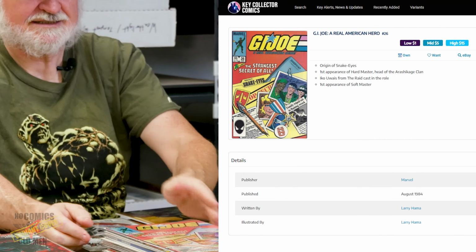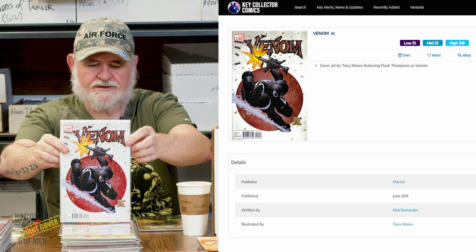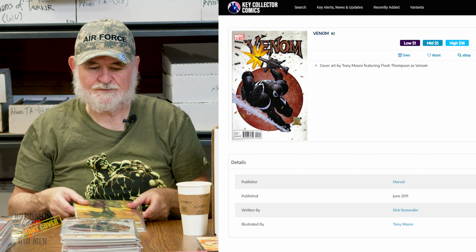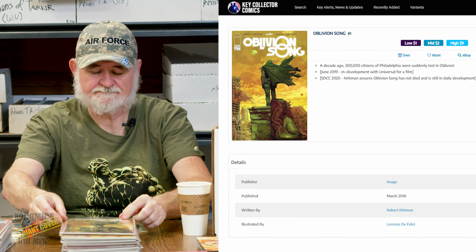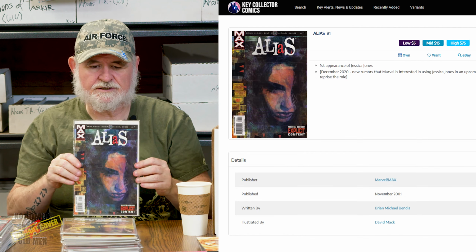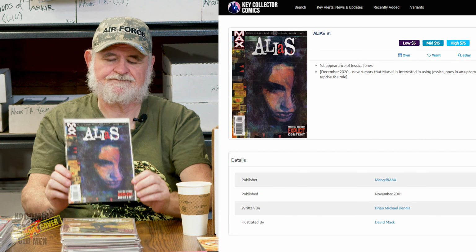Venom number 2. It's that common swipe. This is one of the earlier swipes, but not as early as some, but earlier than what's been going on recently. Oblivion Song number 1. I always pull that. That's been going up a little bit, but it's still got a lot of room. If it has been optioned, there hasn't been a lot of news about it, but it's been out there.